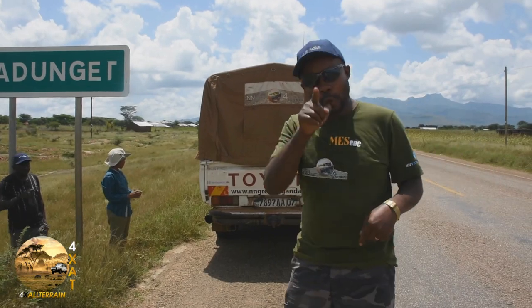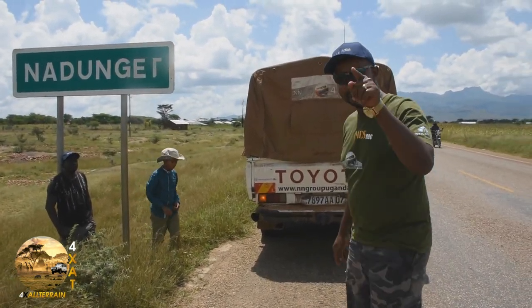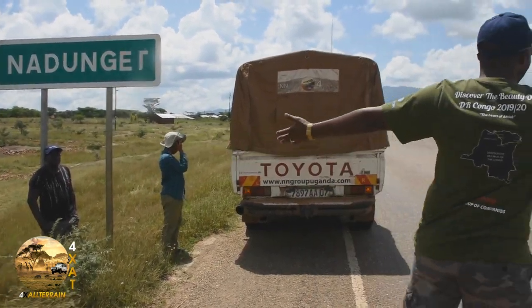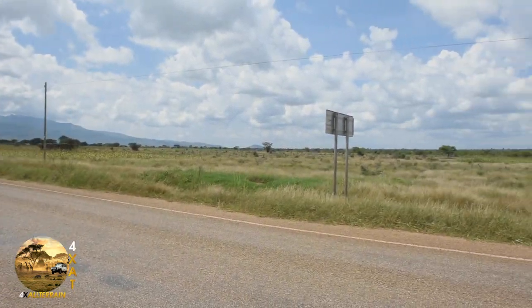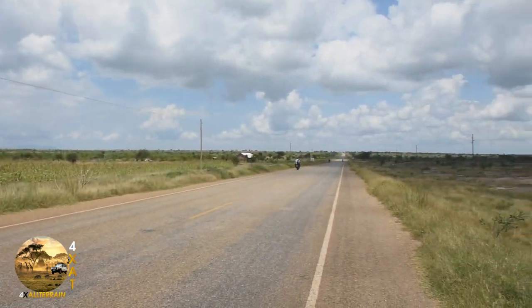You are watching it now. And we are here now. This is life for you. It's life now. So look at the landscape. Look at the beauty. Animals, I can see. This is a signpost of Karamoja.